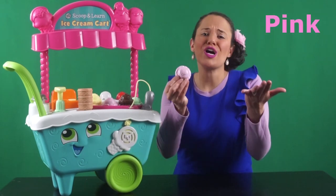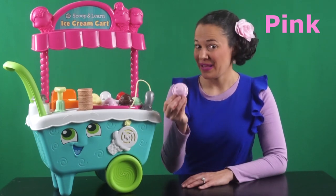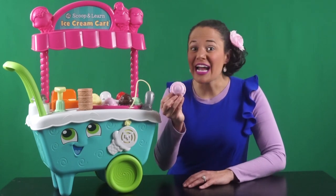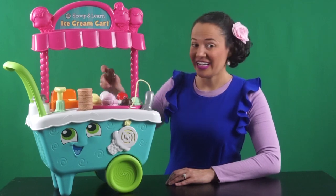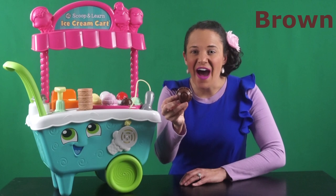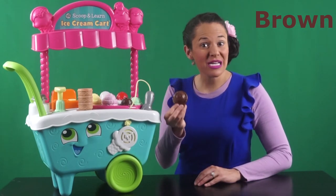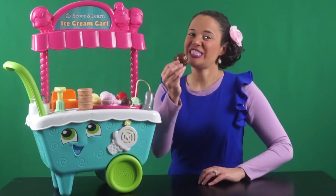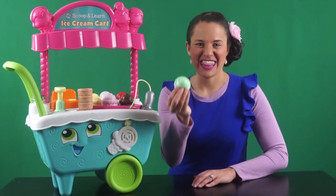Pink, you are so smart. What kind of ice cream is pink? Strawberry ice cream is pink. What color is this? Brown, awesome. What kind of ice cream is brown? You got it, chocolate. And what color is this?